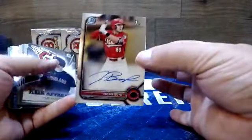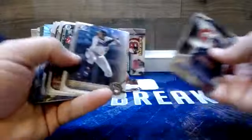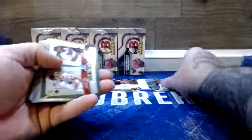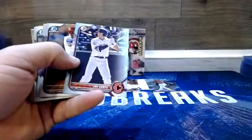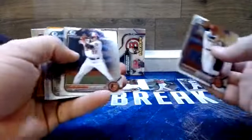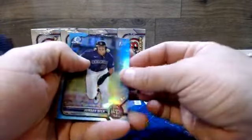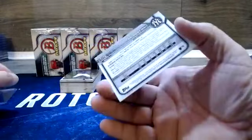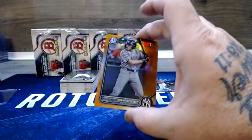Justin Boyd, base auto for the Reds. Jasson Dominguez. Elijah Green, mood ring. Angel Acuna. We got a sky blue Joe Lampe, 383 of 499. Sky blue Jordan Beck, Colorado Rockies. And an orange Anthony Hall, number 17 of 25, going to the Yankees.